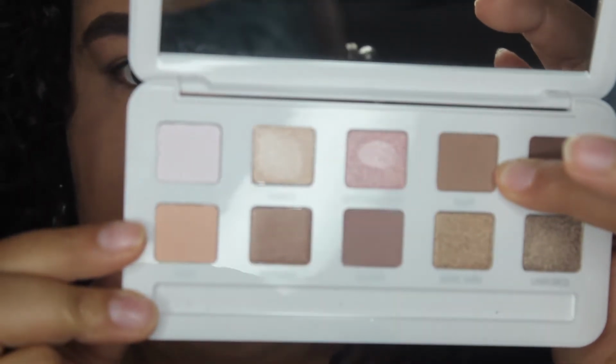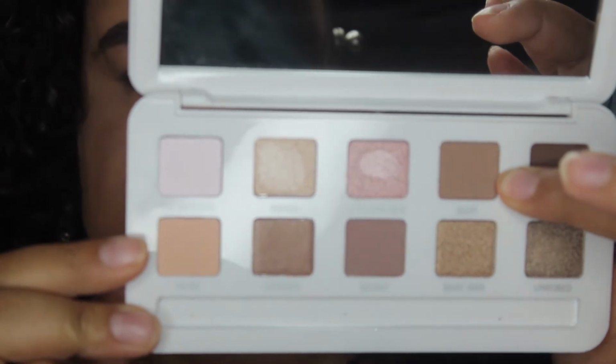I've already primed my eyes and set them with my MAC Soft Ochre Paint Pot, my go-to, and just some powder. And then I've done my face and my eyebrows and all that stuff. Then we'll come back and do the rest of my face makeup and finish off the whole look. So if you're interested to see how I put a look together for this, then keep on watching. Alright, now that I have you all zoomed in, I'm going to go ahead and get started. I think I'm going to start off with this shade here. It is called Buff, and I'm going to use this in my crease area as a transition shade.